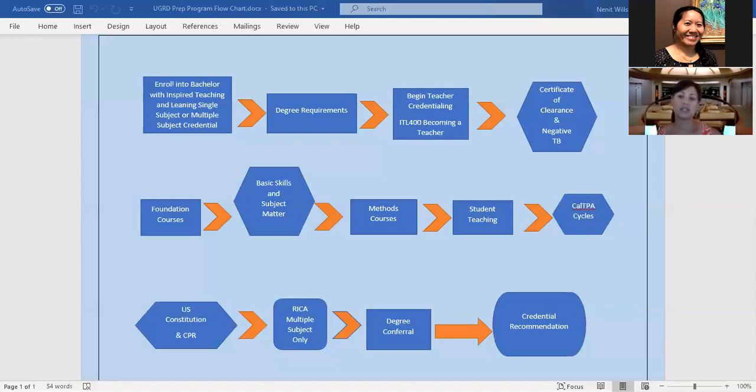And National University currently has one for English. Oh, nice. Just English. Yes. Oh, great. Okay, that makes sense.